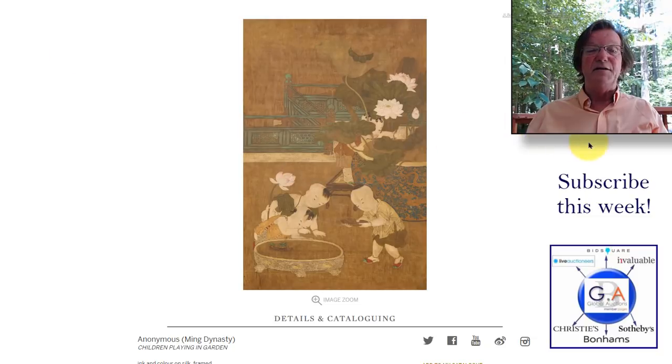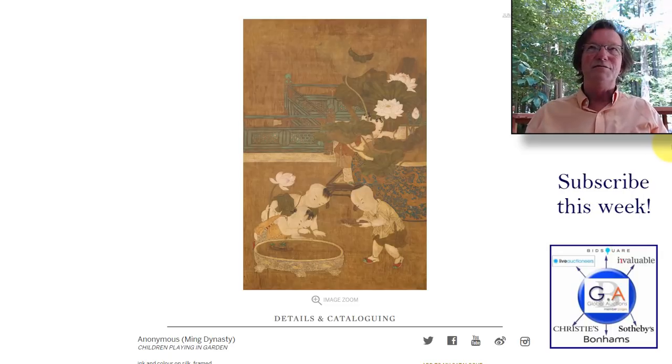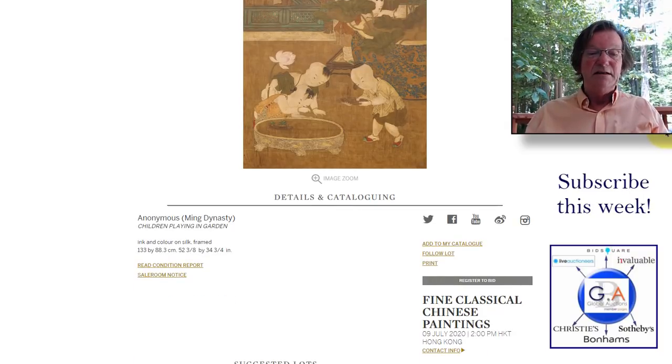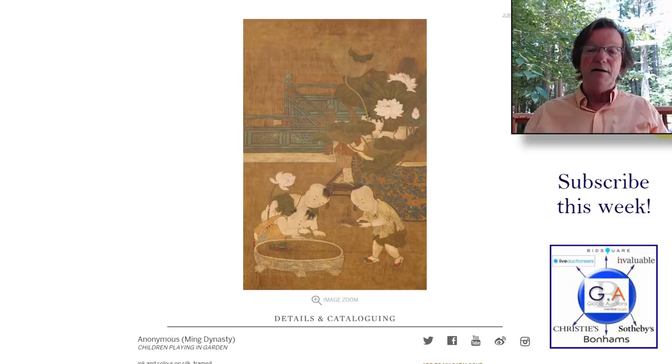And it's got a fairly reasonable estimate, 30,000 to 50,000 Hong Kong, which comes out, you know, to $4,000 to $6,000 for that. That's a heck of a nice painting for $4,000 to $6,000. How big is it? It's 52 inches by 34 inches. That's a big painting, and imagine that on a nice frame put up properly.